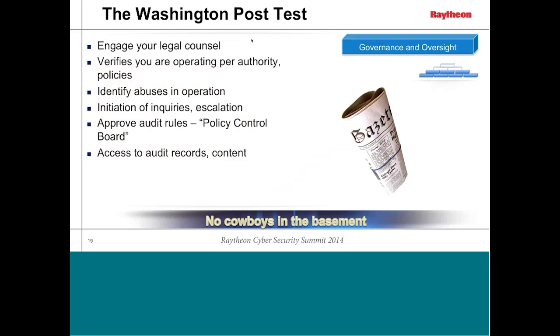Everybody understands the Washington Post test. Everybody understands, I don't want to be on the Washington Post for improperly monitoring and auditing people against different policy, or excuse me, privacy issues. So that's where legal can help you.